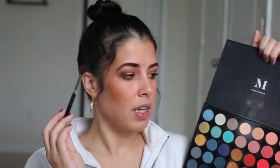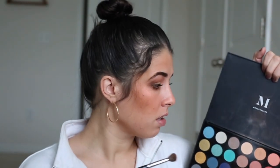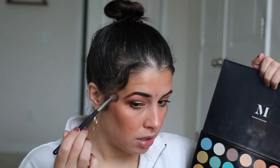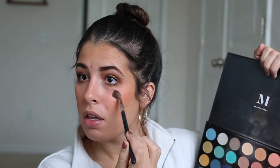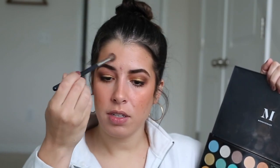I'm gonna use this brush, eyeshadow brush. Let me just make sure there's nothing on it. All right. Okay. Ooh, that's pretty. I'm gonna mix it with this lighter color just to give it a little bit more of a pop. Okay. And here, a little bit of a shimmer. And a little to my nose and my cupid's bow. A little to the forehead, why not?